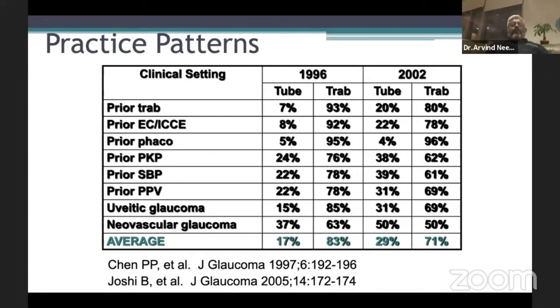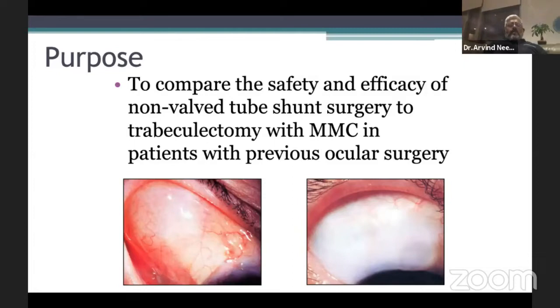If we look at practice patterns in the United States from 1996 to 2002, there was definitely an increase in tube shunts over trabeculectomies over a period of time. So at the Bascom Palmer Eye Institute, they set up this multi-center randomized clinical trial at various clinical sites across the United States to compare the safety and efficacy of non-valve tube shunt surgery to trabeculectomy with mitomycin C in patients with previous ocular surgery.